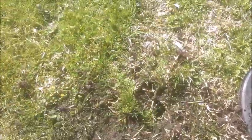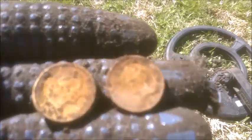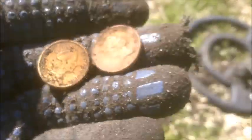Okie dokie guys, so I've just filled him back into the hole. I actually ran the detector over it again. Would you guess it? Coin spill. So that $1 plus these two $2. $5.